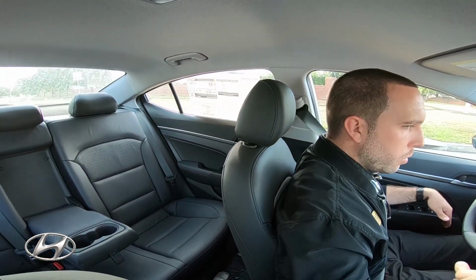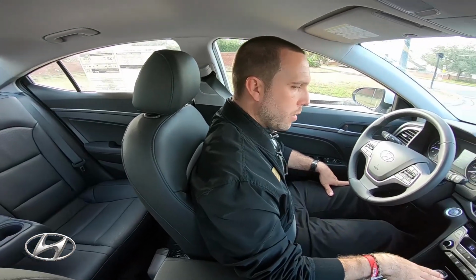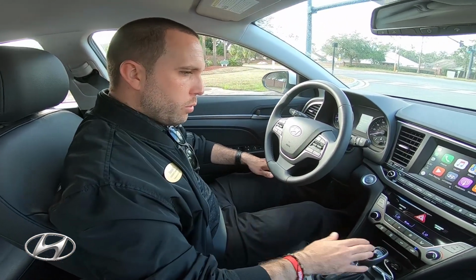If you look at the material in the car though, it's set up pretty nice. It's very simple too on the dash. Everything's right there for me. Nothing's overcomplicated or confusing. Very simple.